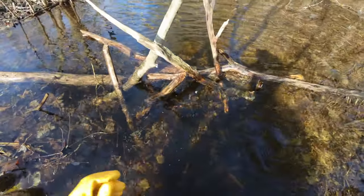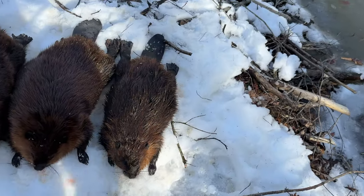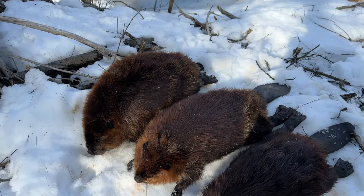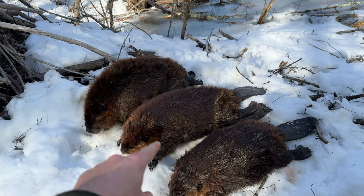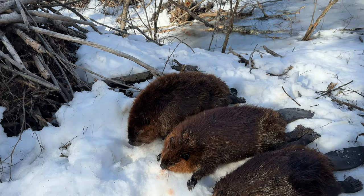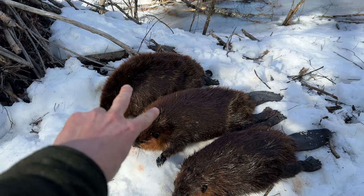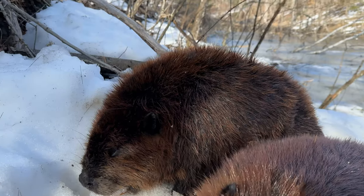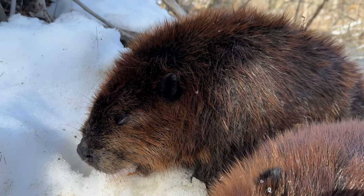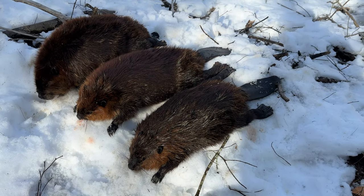Alright, looks good to me. Right here they are, all three of them together. So that's the first one I caught, the second one I caught, and the third one. You can see that that first one might be right up there with the biggest beaver I've ever caught. These two are the same length, but this guy is just fat. And this guy is definitely smaller, but that's still a big beaver.